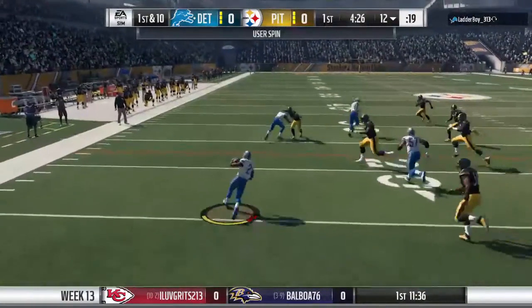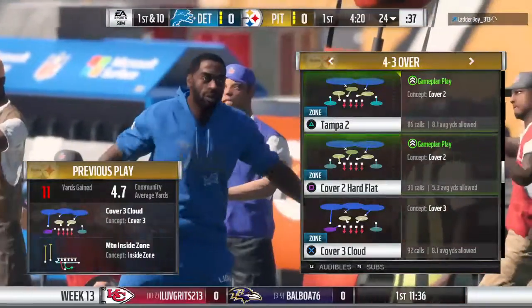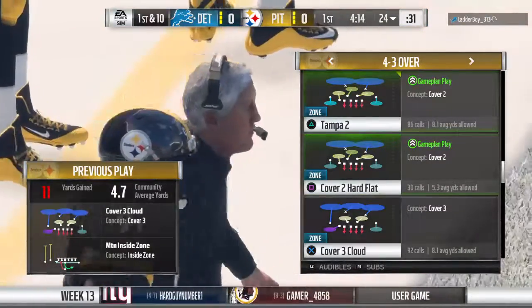First carry for Amir Abdullah. And able to get this one out just shy of the 25 at the 24. Give them 11 yards that time and a new set of downs. That O-line, they cleared a big hole there on that run.